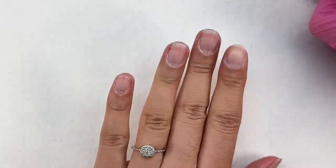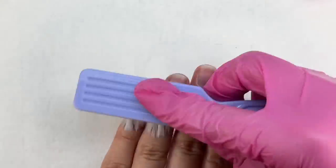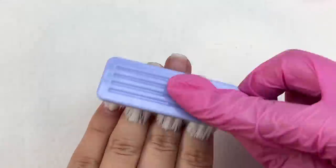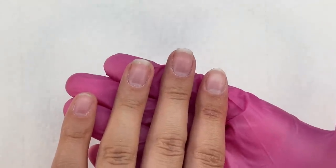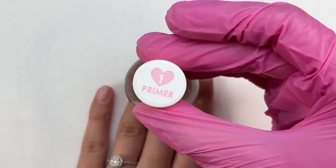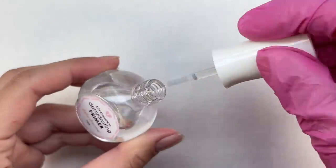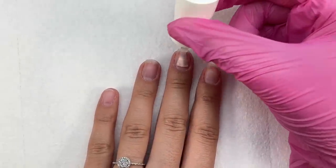Maybe the first couple of sets you aren't doing as good, the nails are popping off, but once you keep doing it, you will improve and you will see growth and you will just get better and better and your nails will be able to last longer and longer. So once I was finished with all of my cuticle work, I did just take a buffer and remove the shine from my natural nail plate.